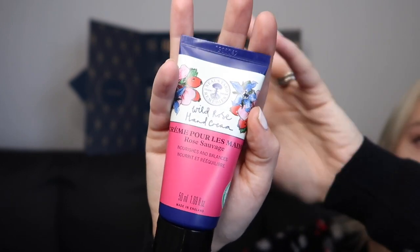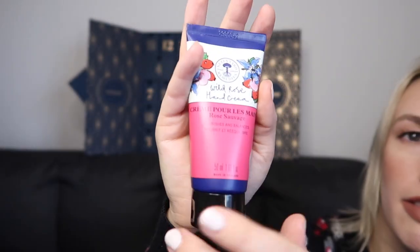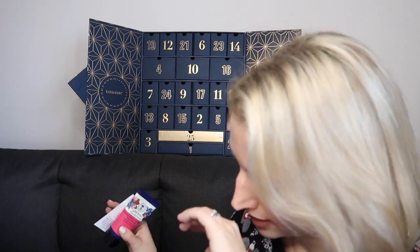Really kind of like the packaging with the flowers and things there on the front. I think that'll look really lovely in your handbag, and it'll definitely keep your hands nice and moisturised throughout winter. And smelling really, really nice. And it's a nice kind of modern rose scent. It's not like an old-fashioned rose, it's a modern rose, if you know what I mean. More like you would see in a high-quality perfume rather than what you would smell in something that's quite old-fashioned.